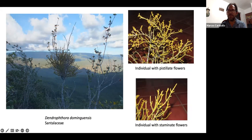And we found individuals with pistillate flowers, which are the most common, and also staminate flowers, which are actually very rare. Only a few collections of staminate plants. For some reason, in this species the female ones are more common than the male ones. So we were lucky and got both of them at the very cliff.